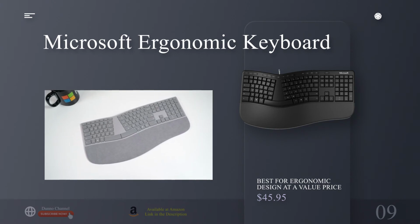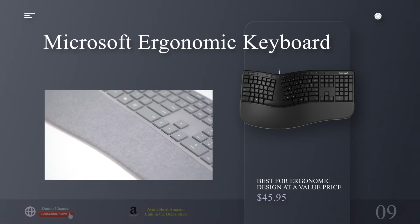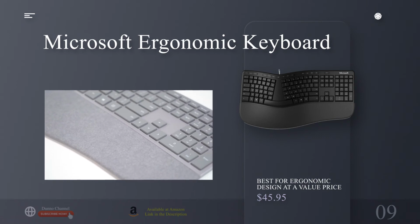Reasons to avoid. 1. Steep learning curve could hamper productivity. 2. Software does not work with Windows 10S mode.